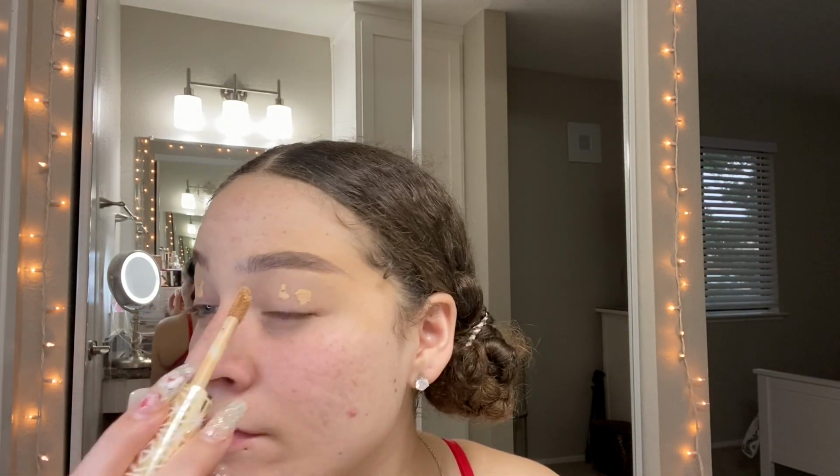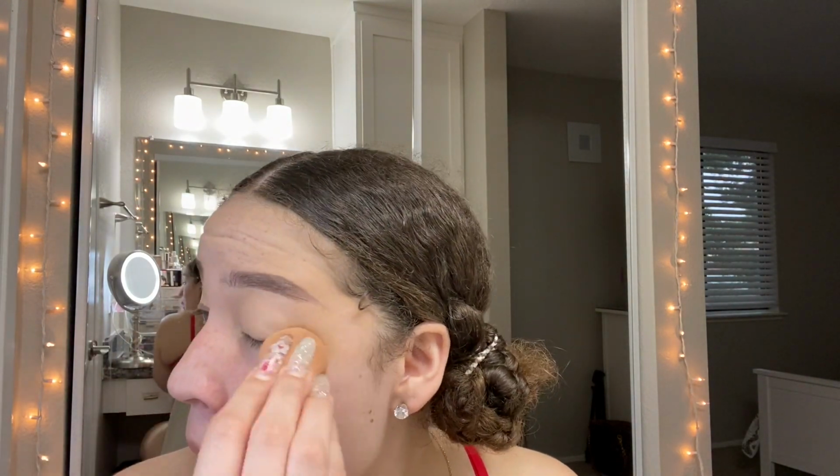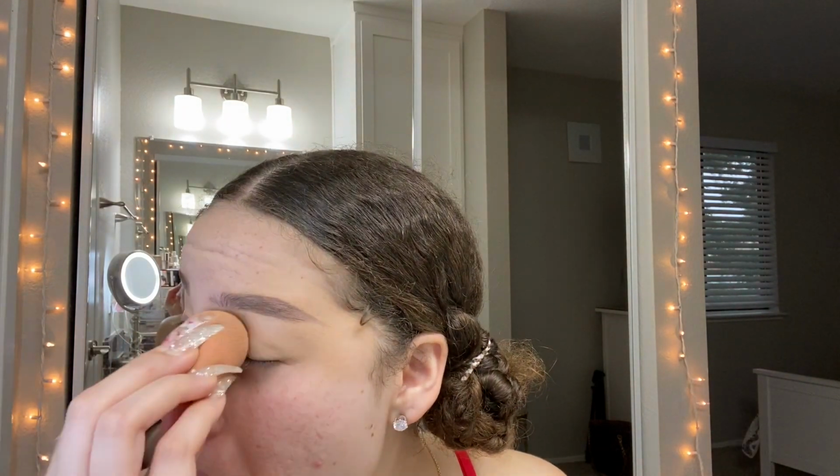Tarte Shape Tape concealer all over the eyelids, and then use that as a primer, and pat it with a beauty blender to blend it out.